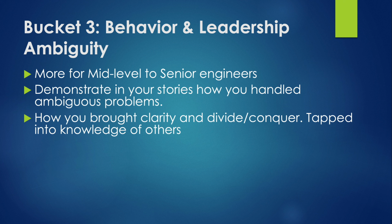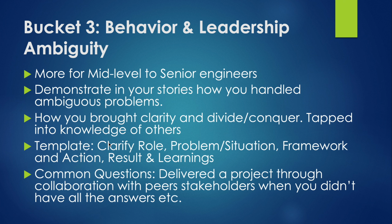And this maybe is even more for senior engineers, but again, you want to use the same framework, right? And common questions are like, okay, tell me about a time you delivered a project through collaboration when you didn't have all the answers, right? So really this focuses on collaboration, communicating with stakeholders, and bringing clarity and delivering on problems, right? So yeah, prepare again some stories on this, write them down in this format, right? And that will help you prepare for this type of questions.